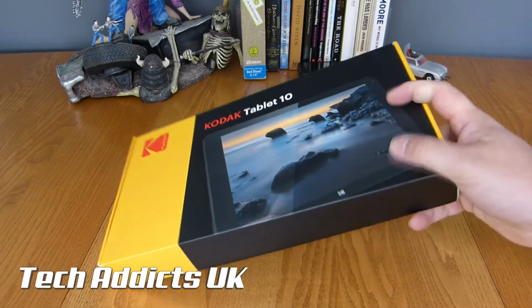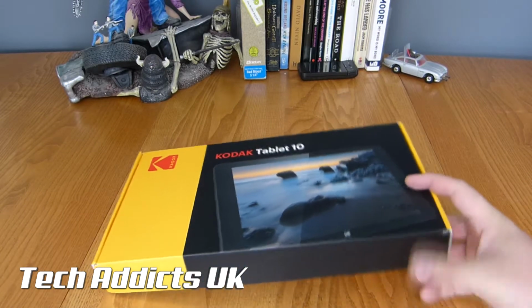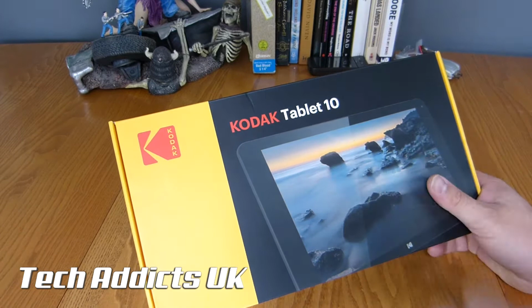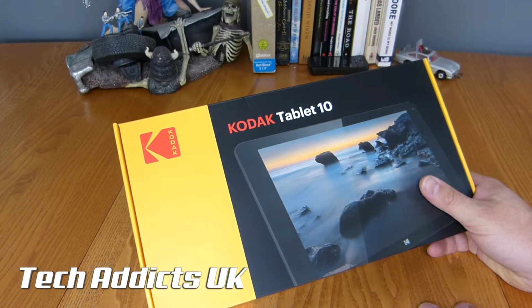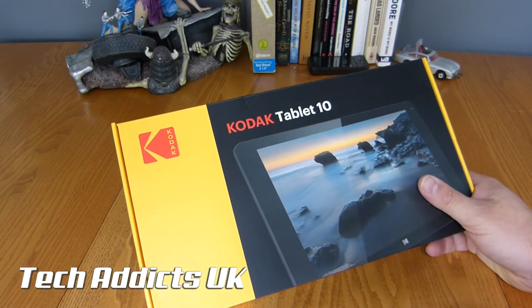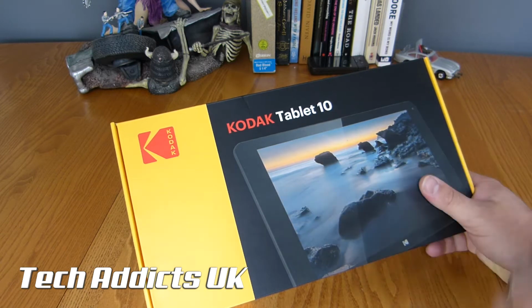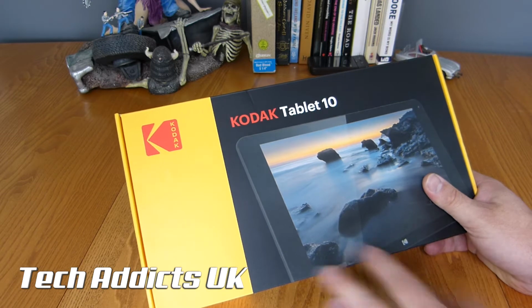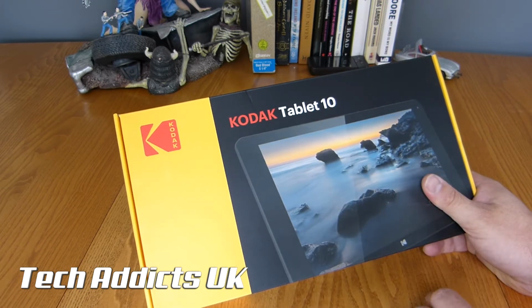And in fact, I was having a chat with someone just at the weekend about storage. Kodak is a brand that some people love, some people hate. They've changed since the Kodak of old, and now they just tend to be a name that you can recognize, and you know that you're going to get probably a fairly decent product. Kodak's phone was out last year and it met with some middling reviews, so it's interesting to see that they're putting out a tablet as well.